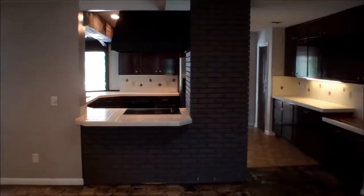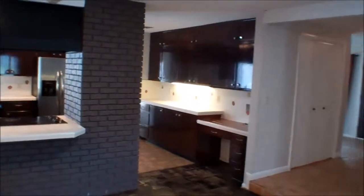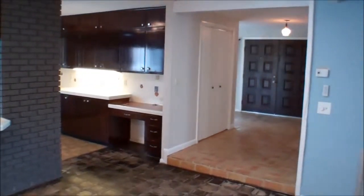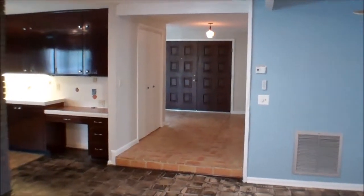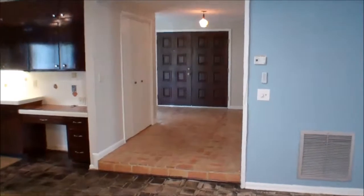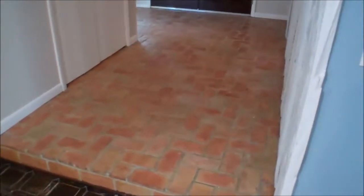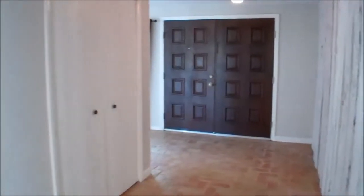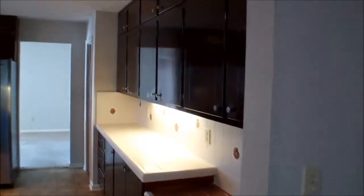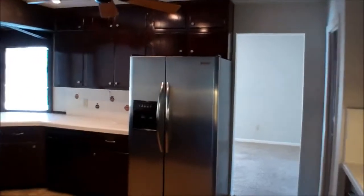And as you can see in front of us now, we have the kitchen, a nice large kitchen with lots of counter space. And as I continue turning, you will see the inside of the front door there. So the paver brick matches the exterior, so a really nice entry there. Let's take a look at the kitchen first, since we're here. You'll notice immediately that we have lots of cabinet space.